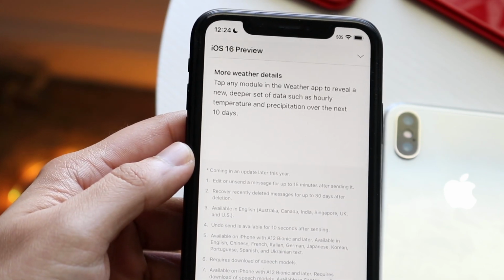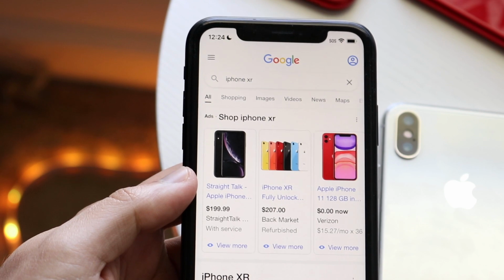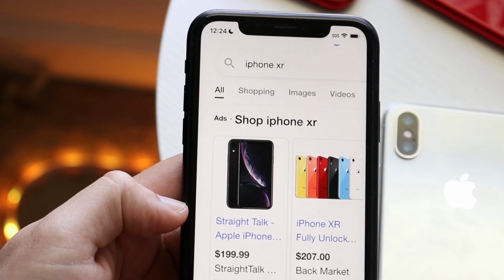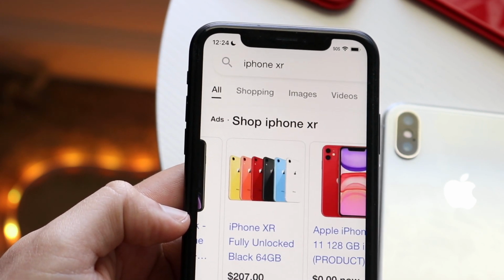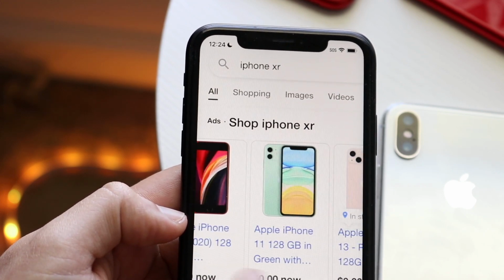Now, another thing I want to go ahead and showcase to you all are just some sample price tags that are around for this iPhone. So here's an example. I literally just typed in iPhone XR for this specific case. $200 from Straight Talk, a pretty decent deal. $207 here, still some being sold for $0 on contract, which is pretty impressive.